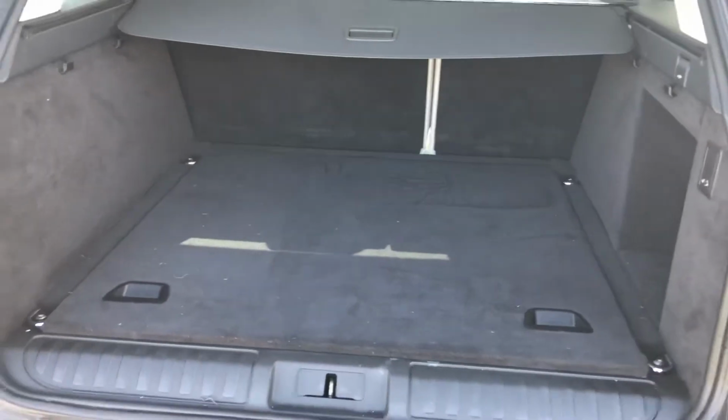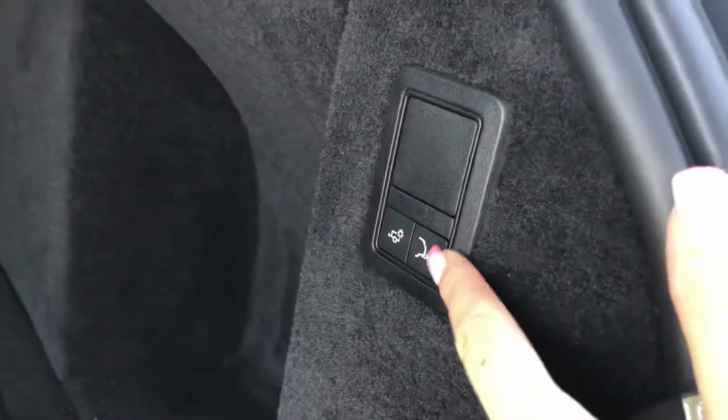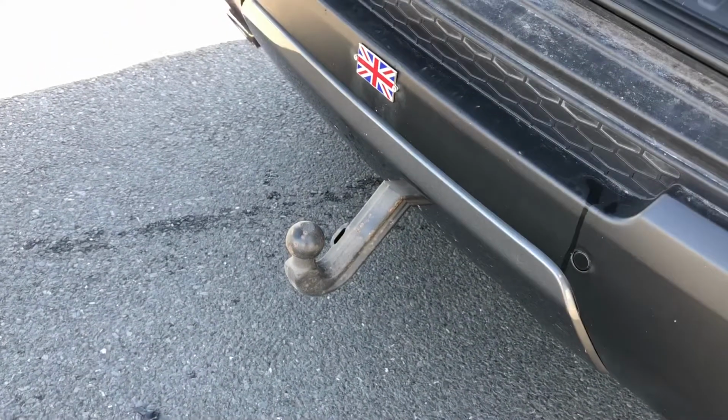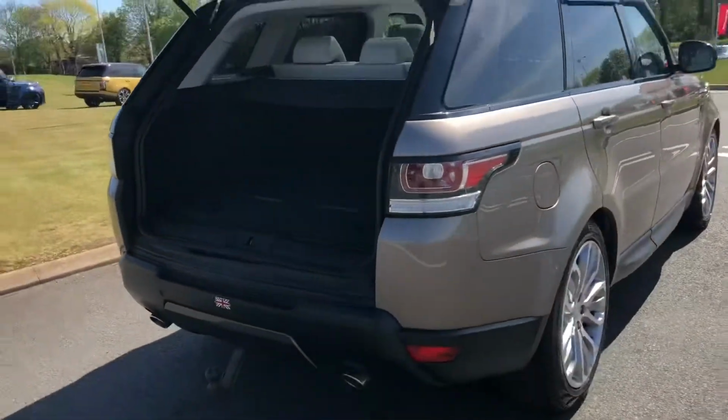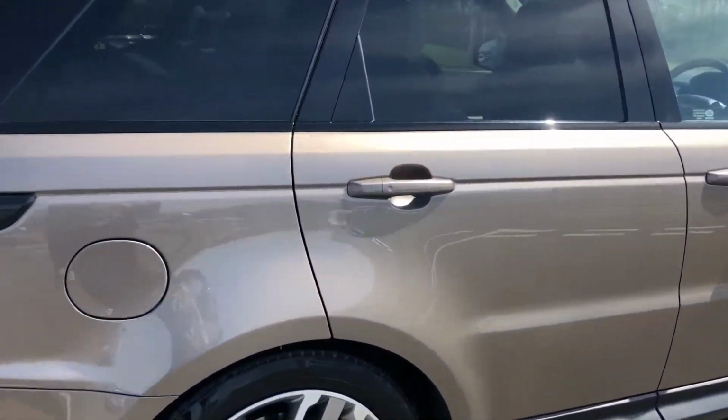Plenty of space there in the boot, but you can also put the seats down if you need more room. An electrically deployable tow bar, which saves time and effort attaching one and can also be hidden away when you're not using it. Continuing round the car and going into the back of the vehicle.